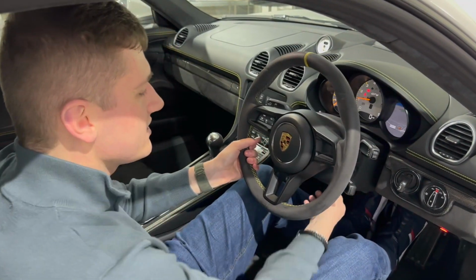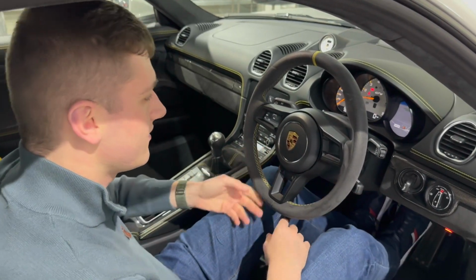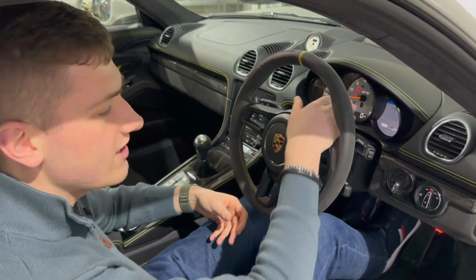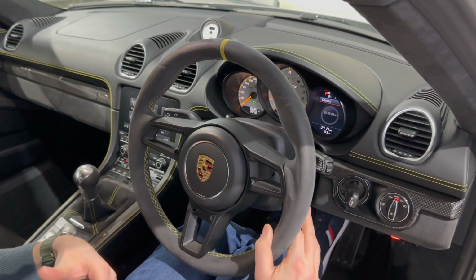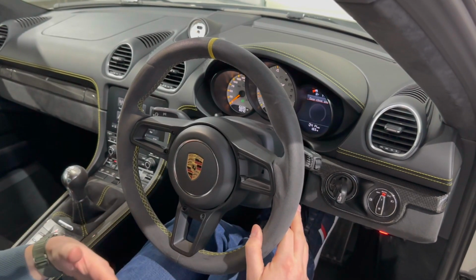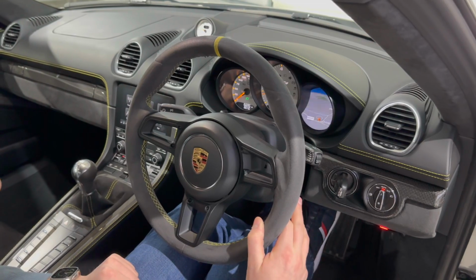The steering column's all adjustable, forwards, backwards, up and down, so you can get yourself nice and comfortable in the car. And that third digital screen on the right hand side there is customizable, so you can flick that up and down and have lots of different displays on there for your chrono, gear change assist and all of that sort of stuff. Lots you can do on that screen there.